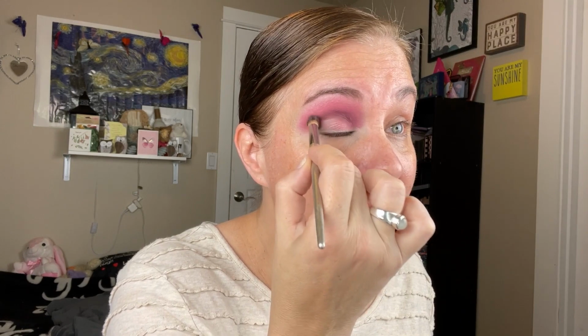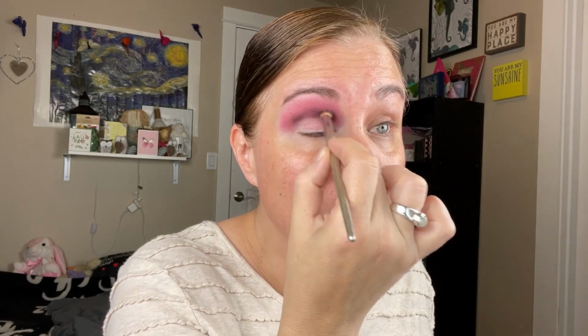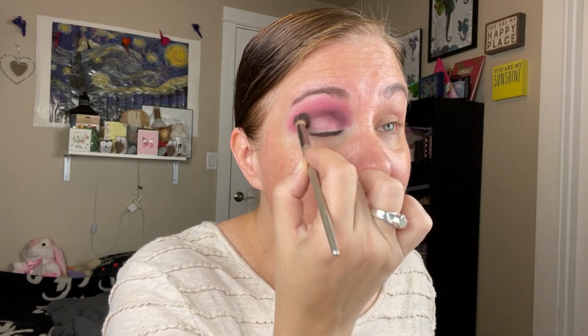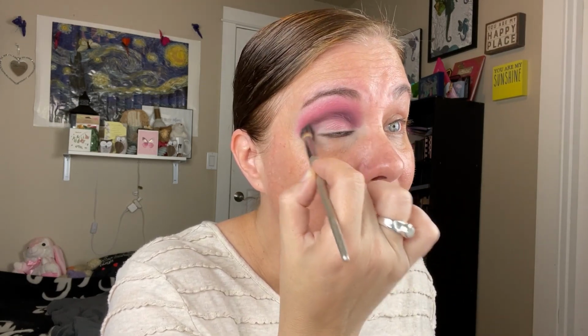So I really like how that shade looks. It looks gorgeous. Now I want to deepen up the crease, and I'm going to go into the shade here called Midnight. It's a black matte, but it looks like it's got some dark gray in it, is what it looks like to me. So let's try this baby out. I'm just going to apply it, but try not to blow it up too much. Just deepen up the crease with it, and we'll see how that goes.